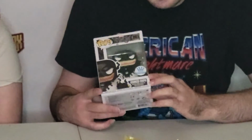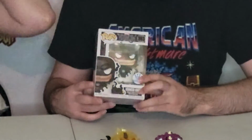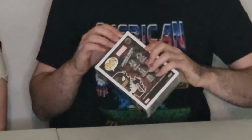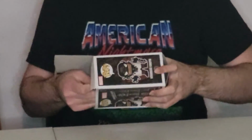This is pop number 883. Again, it is a Funko exclusive. Not sure, I think it's still available. Like 5 years ago, yeah. It feels like forever. But here is the side of the box and the back of the box again with those older Venomized characters. We really need some new ones. No, these are actually some older pops.